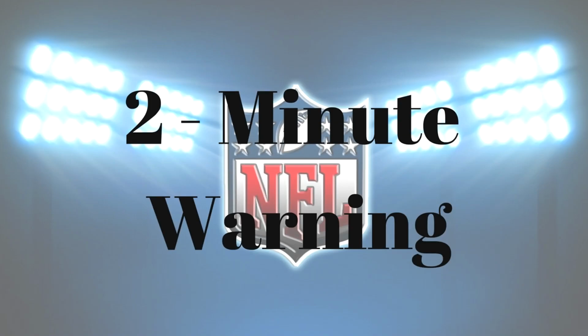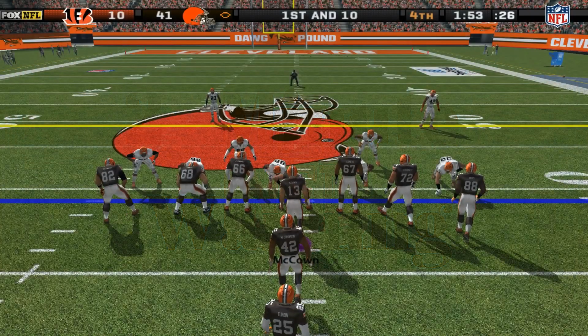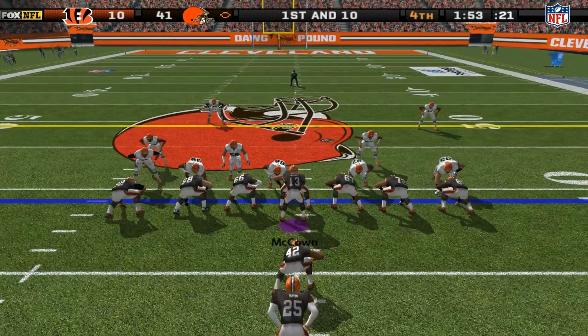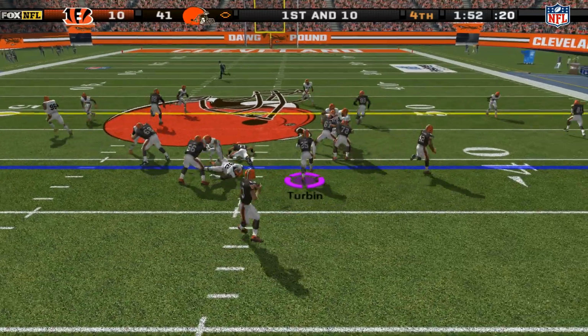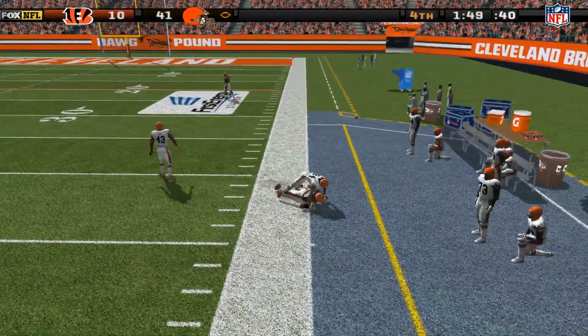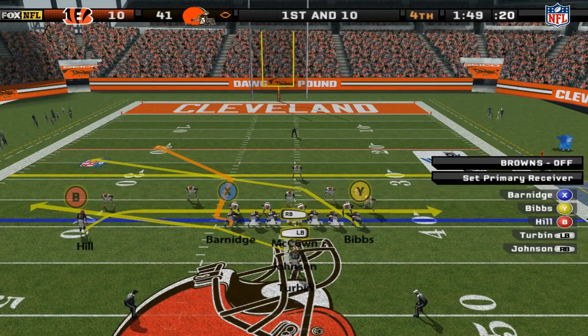And that brings us to the 2-minute warning. With your score, 41 for the Cleveland Browns and 10 for the Cincinnati Bengals. So with 1:53 left, the Browns take over. McCown rolls right and hits E.J. Bibbs at the 39-yard line and out of bounds.